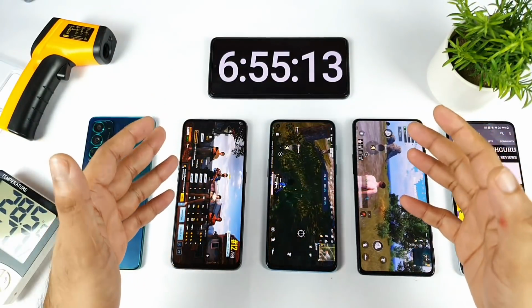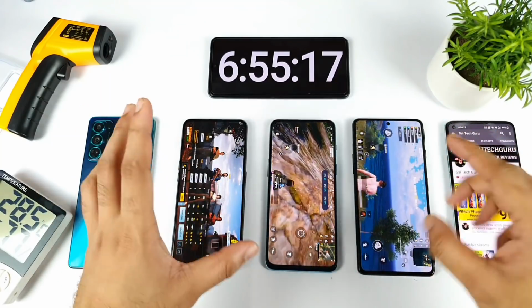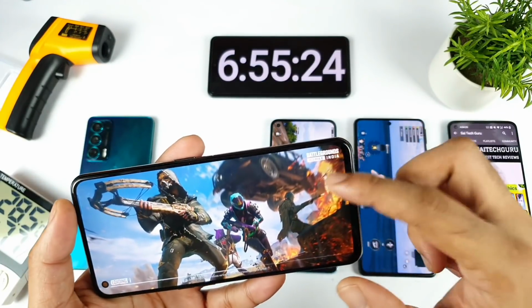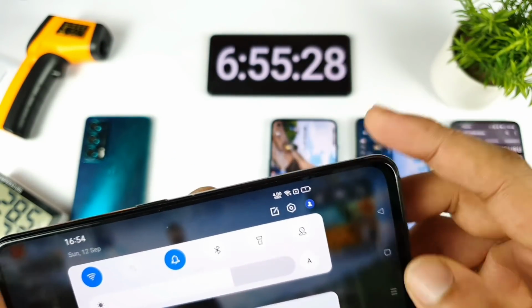So finally friends, we are getting close to 7 hours of time. I'm still continuously playing the Battle Guns mobile game, as you can see. I did keep on running non-stop on all the phones, and right now the Realme X1 Max has dropped to close to 1% exactly. The phone might get switched off any minute. As you can see, right now it reached 1%.